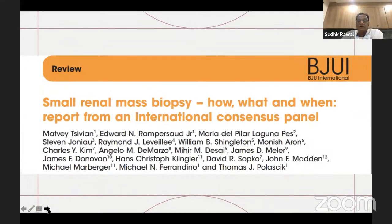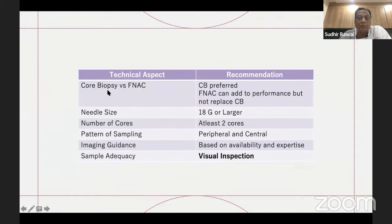So what does the international consensus panel say for small renal biopsy, how, what, and when? For this, they recommend that core biopsy should be done rather than FNAC. You can take FNAC in addition, but core biopsy should be done. FNAC cannot replace the core biopsy. Needle sizes can be 17 or 18 gauge or larger. Number of cores, at least two cores are a must. Then pattern of sampling, peripheral and central. And then image guidance based on availability and expertise. CT guided or ultrasound, it depends on the expertise.